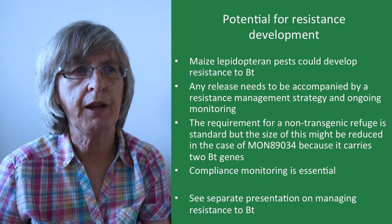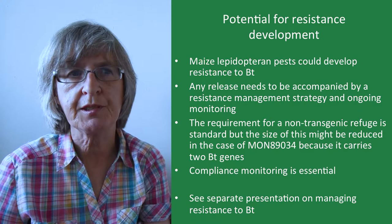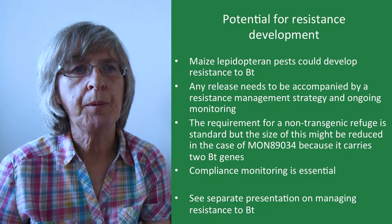Another concern for BT crops is that the target Lepidopteran pests could develop resistance to BT. As I said earlier, the inclusion of two BT genes in MORN-89034 is one way to delay the onset of resistance. However, in addition, any release needs to be accompanied by a resistance management strategy and ongoing monitoring.